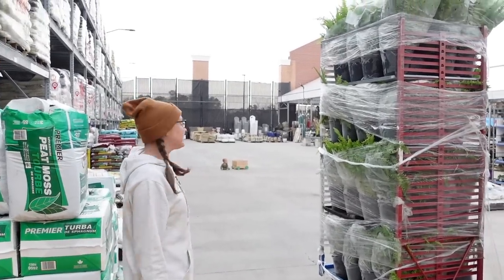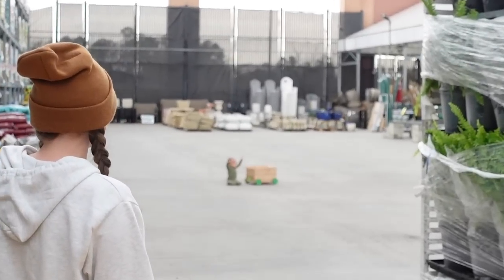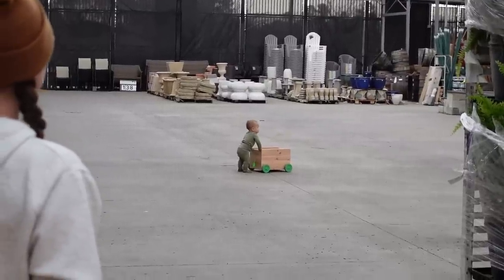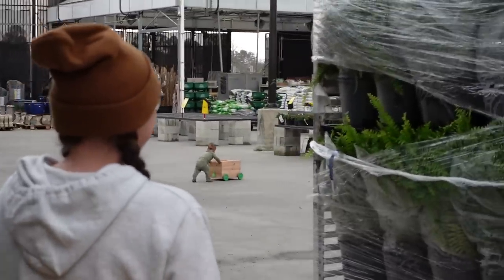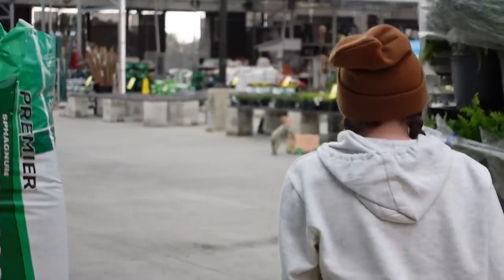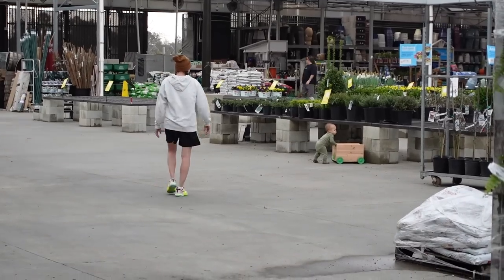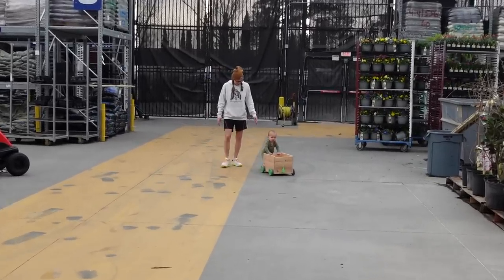Oh, what did he see? Oh, is it a bird? He's putting his arms in the air. Maybe the wind? Yeah, bud! Good job! Where are you going? Oh, he's gonna go under that table. Oh. Is this not the cutest thing ever? Good job.